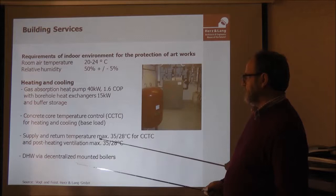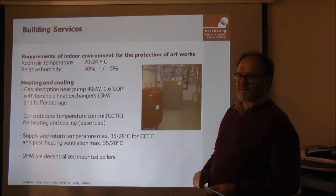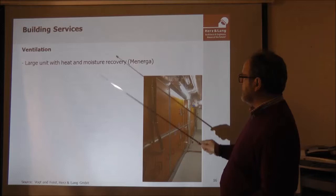The domestic hot water is decentralized, with wall-mounted boilers using electric energy, because there is very little domestic hot water to be used in a museum, only in the bathrooms. Next one. You can see this.